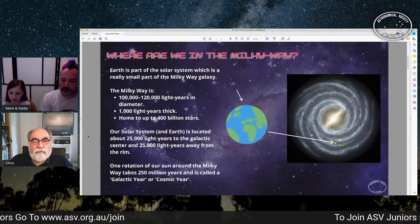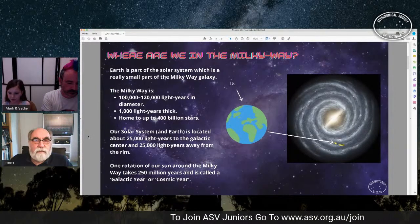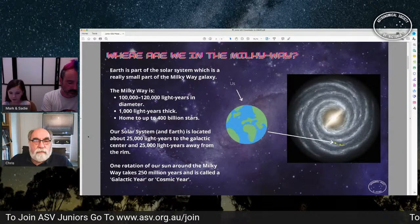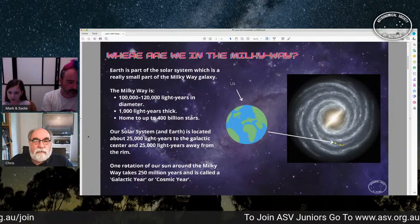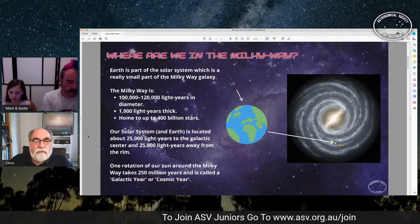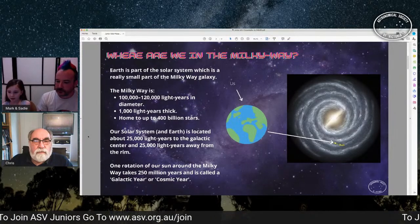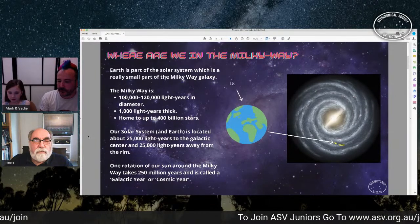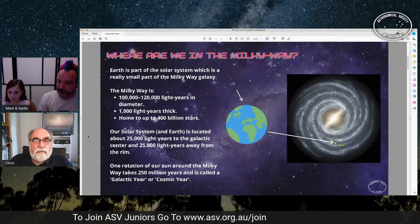The Milky Way measures 100,000 to 120,000 light years in diameter. It is about 1,000 light years thick and contains about 400 billion stars. The solar system and Earth are located about 25,000 light years from the galactic center, and 25,000 light years away from the rim.